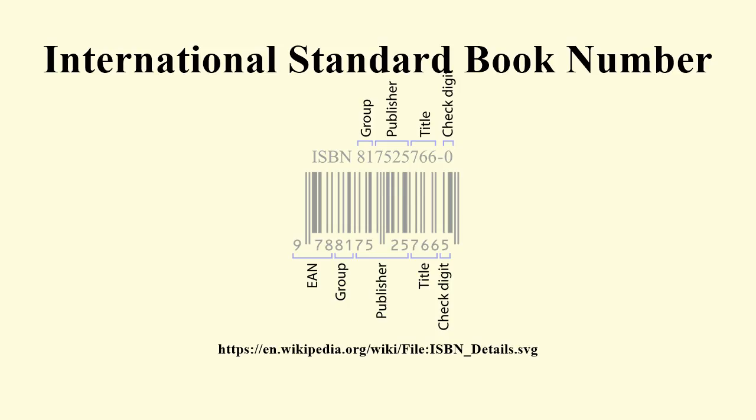10 minus 3 equals 7. Thus, the check digit is 7, and the complete sequence is ISBN 978-0-306-40615-7. Formally, the ISBN 13 check digit calculation is.